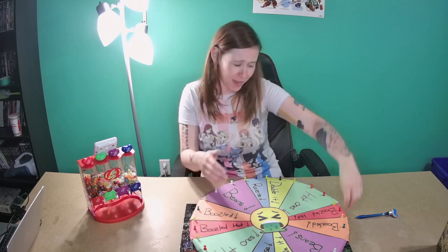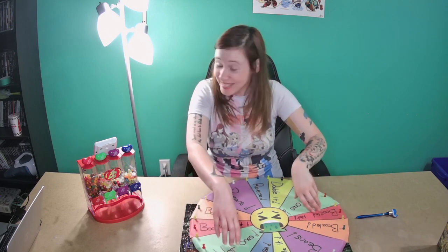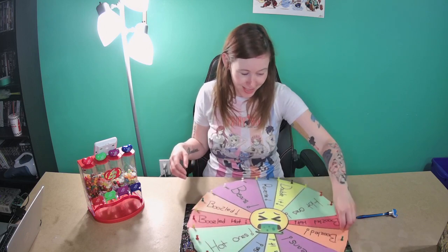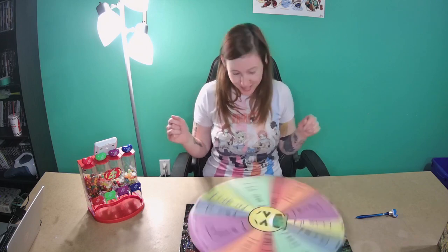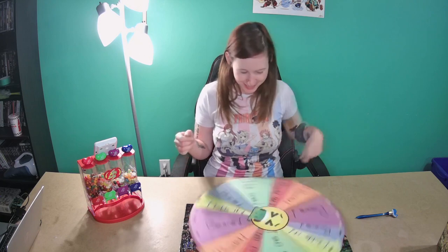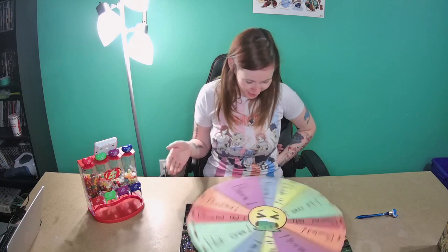I am spinning the wheel. Hopefully not for these sections here. You know what? It would be fun if it landed on reverse. We've never had that yet. That is a loose thumbtack. So is that one. Grab one here, I guess. Woo! It's the only thing we haven't ever landed on. Never hit. How is that possible?